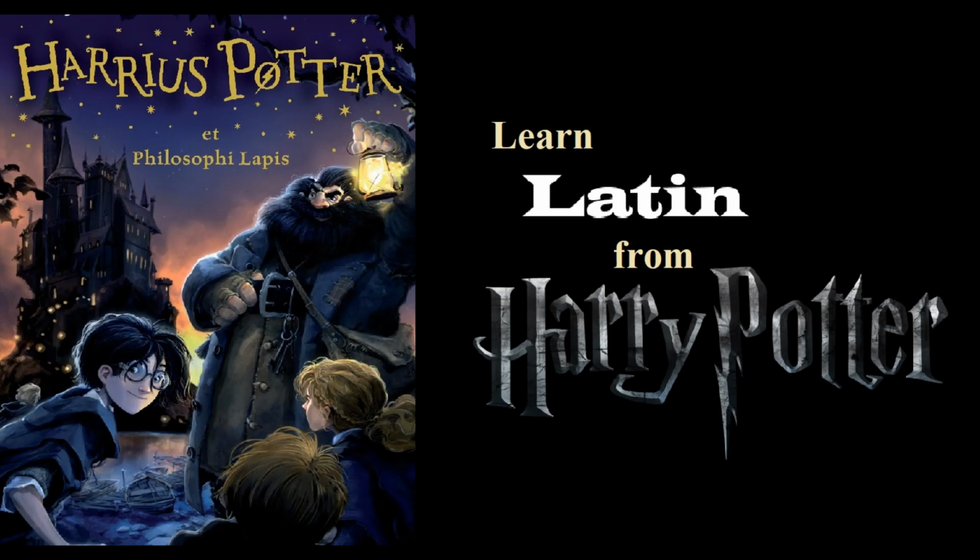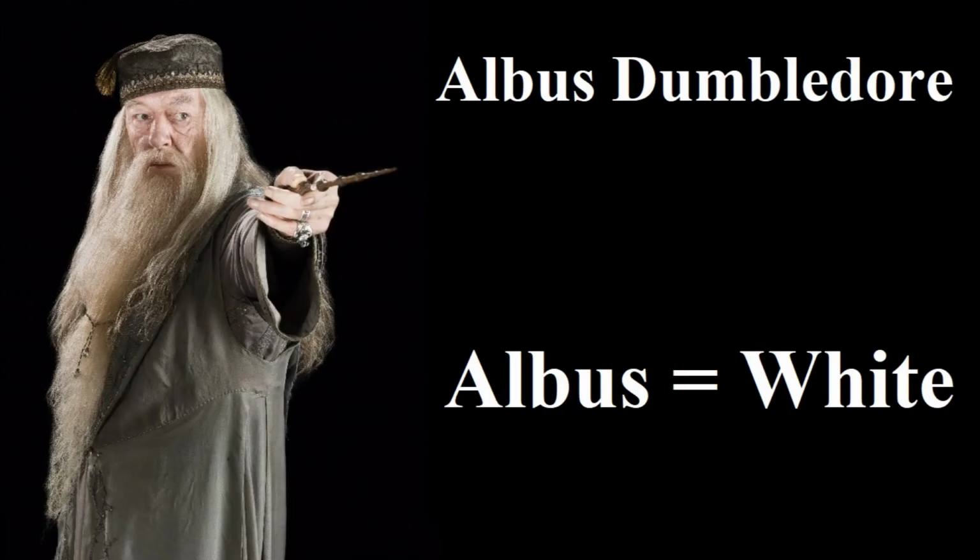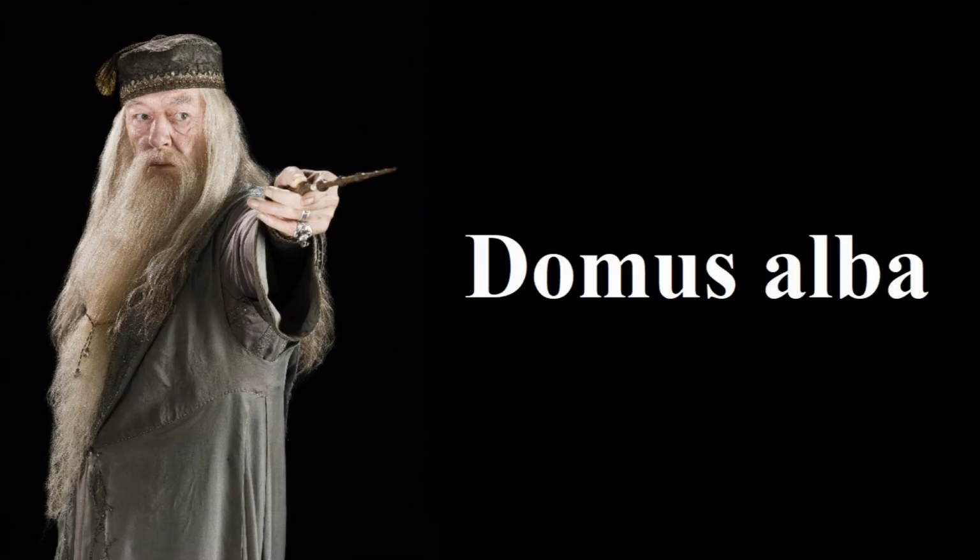If you're a huge Harry Potter fan, that can actually help you learn Latin, since the incantations used in the book were mostly derived from Latin. And actually, many of the characters' names also come from Latin. Albus, as in Albus Dumbledore, means white in Latin. So can you guess what White House would be? Remember, the word for house is weird. Domus alba.